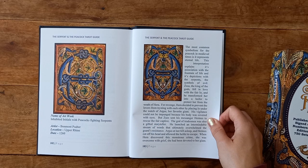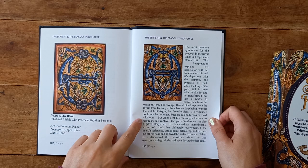And he transformed her into a heifer to protect her from the wrath of Hera. For revenge, Hera decided to prevent the lovers from trysting with each other by placing Io under the watch of Argus, her favourite giant. His vigilance could not be impinged because his body was covered with eyes, but Zeus sent his messenger Hermes to rescue the fair captive.